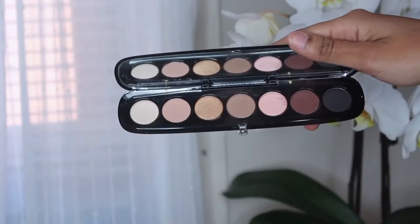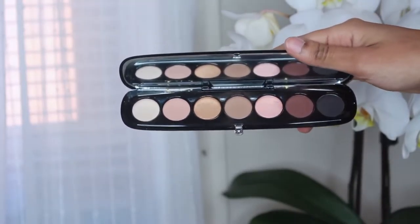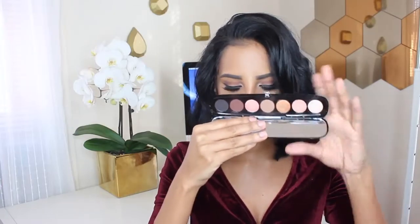Eyeshadows this year, I feel like I have to give it to Marc Jacobs Beauty because these eyeshadows are to die for. It's just really compact and easy to travel with, and the shades are so perfect to blend. This one is one of my favorites. It's called Glambition, so it's just really neutral. It has a brown, black, and some nice light shades right here. It's like the perfect everyday kind of palette.